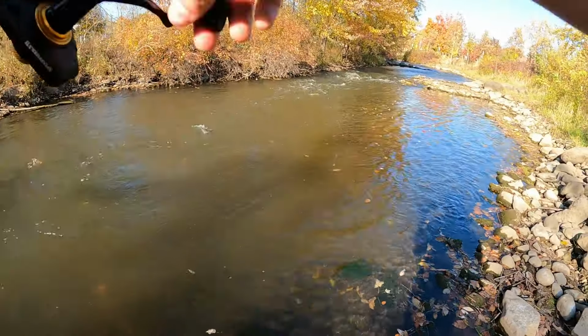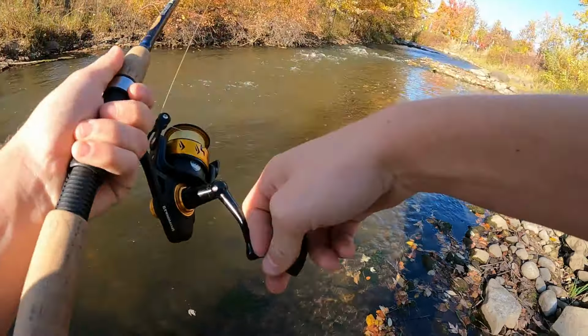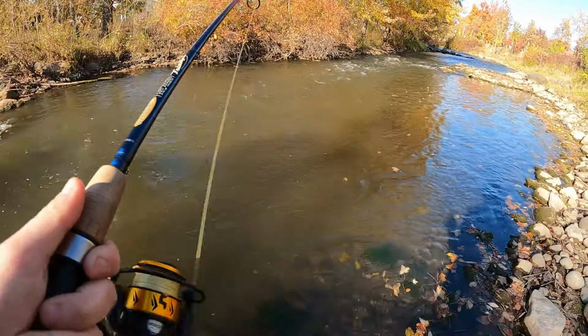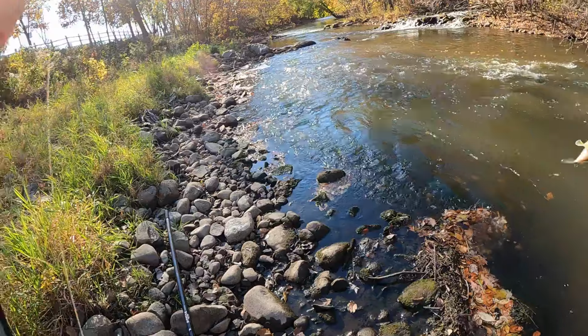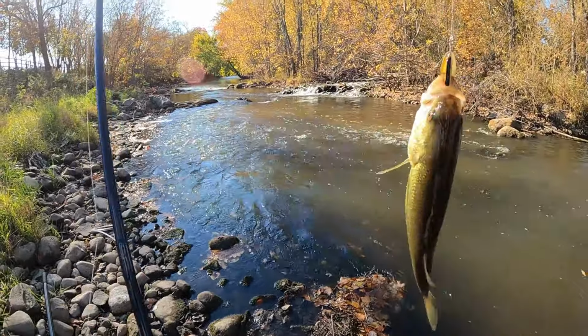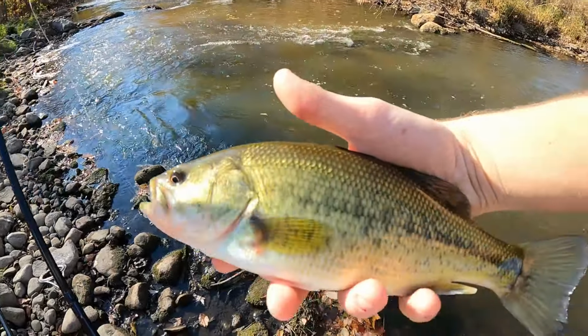Oh, got something on. Looks like a bass. Yep. Oh, is that a largemouth? Oh, sweet. First largemouth that I've caught out of here. Pretty decent one too. Beautiful little fish.